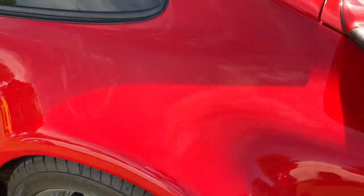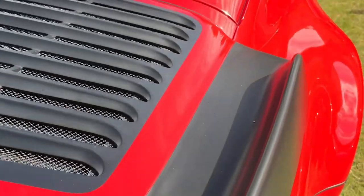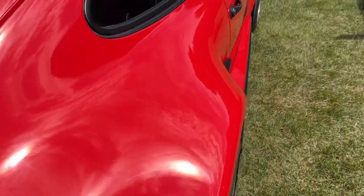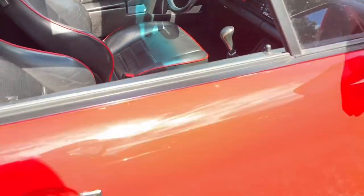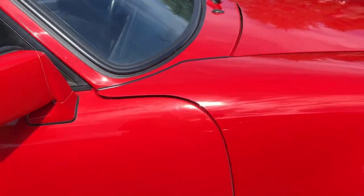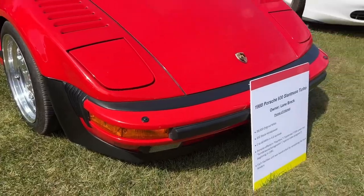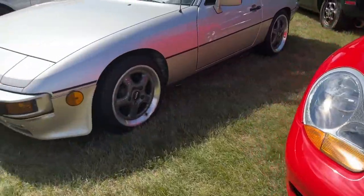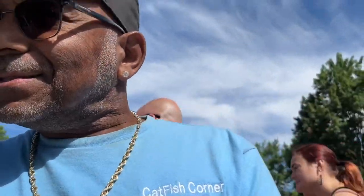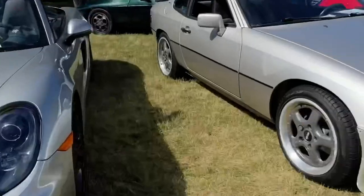Staggered. Jesus. Y'all see this? Y'all see what I'm looking at? The hips. Look at the hips. Jesus. That is crazy, boy. Wow. You don't see these in the flesh too often, boy. My goodness. I told you guys, when I come to these shows, you never know what I'm going to see. That's a bad ride right there. That's probably one of the baddest Porsches that they got out here.